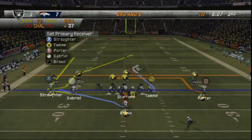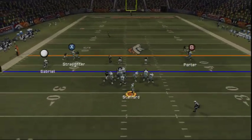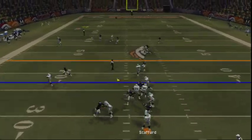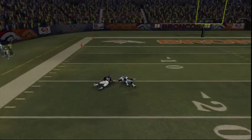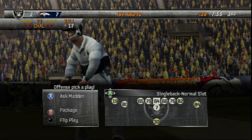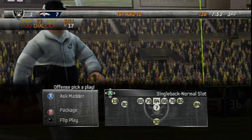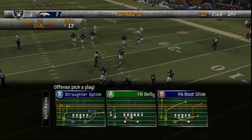Only one man in the backfield. Going long. He made the catch. They connect on the long pass. It looked to me like the defender just relaxed too much on that one. He relaxed in his coverage, and then the receiver went right by him.